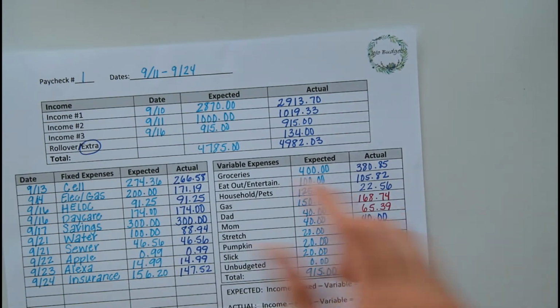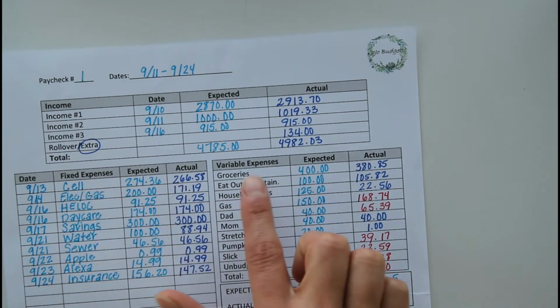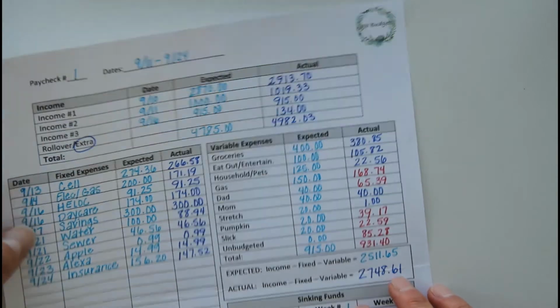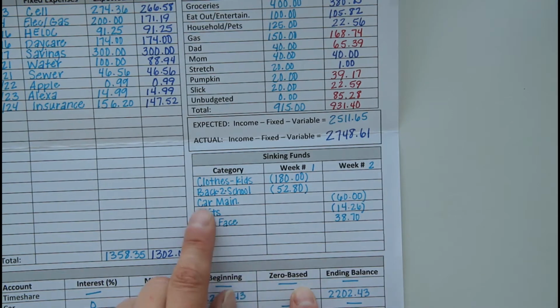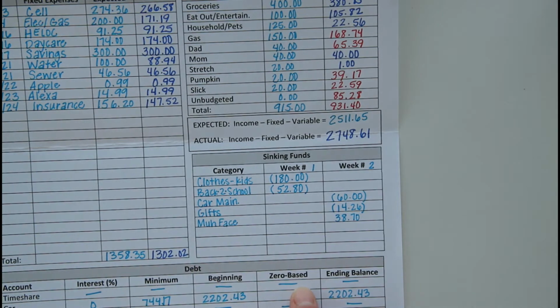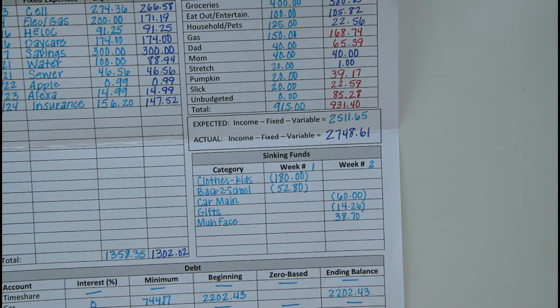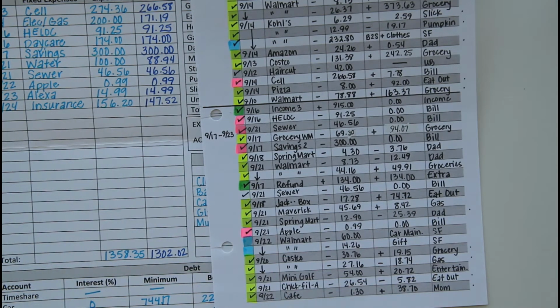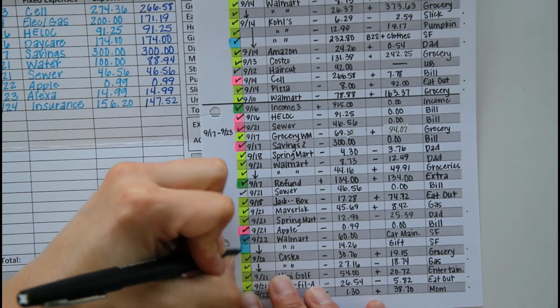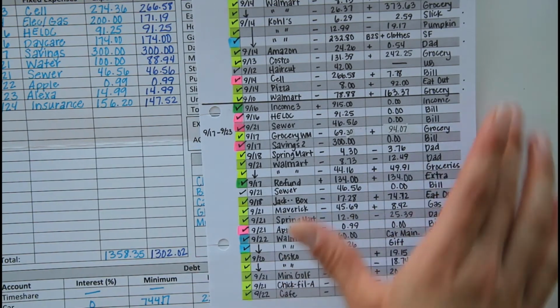I'll show you this document. It has our income, our fixed expenses, our variable expenses, and then down here is also this sinking fund table. So when I do my weekly check-in, if there's any transactions from sinking funds on my transaction log, then I will reconcile it on this table. This serves as a reconciliation transaction log for my sinking funds for each week. So just to show you an example, yesterday, I did my week 2 check-in for paycheck number 1 right here.